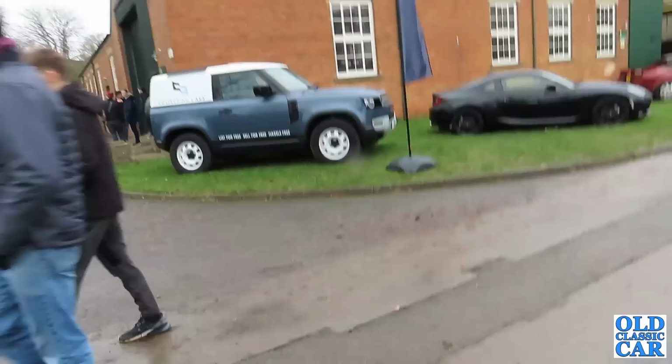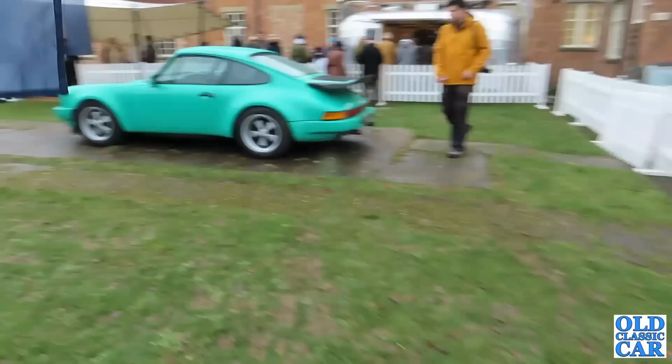It could be. Obviously, there are lots and lots of interesting modern cars here as well, but as the Old Classic Car channel, it tends to be geared more towards the older cars. That's why I'm prioritising them in this video. An Airstream Caravan over there.